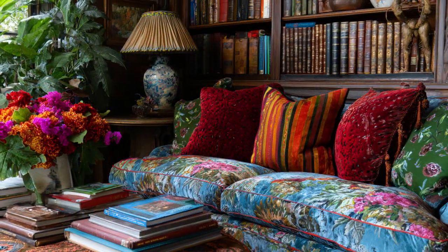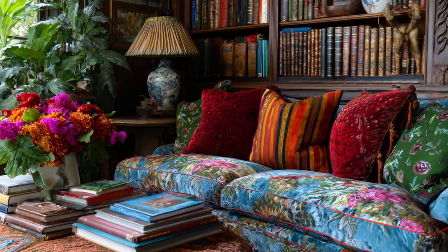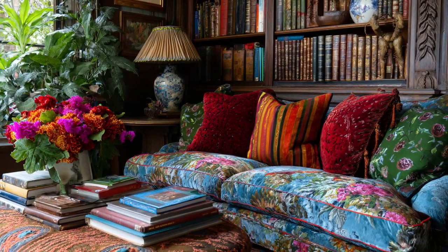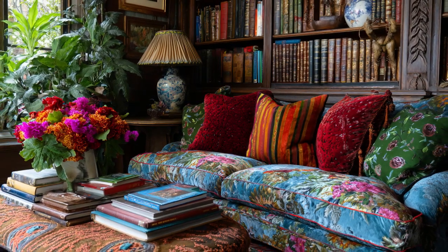She often sources vintage and antique editions to amplify the room's character. And yes, you should judge a book by its cover, at least in decor.